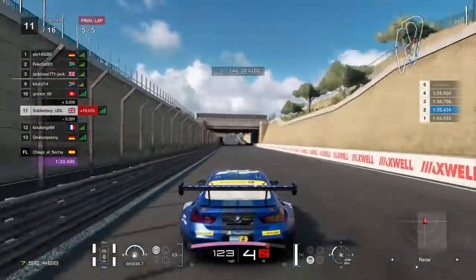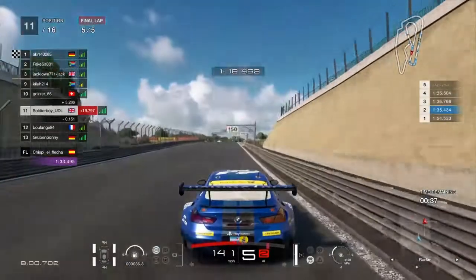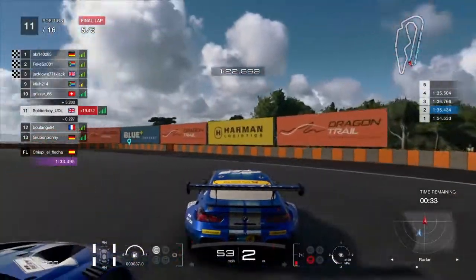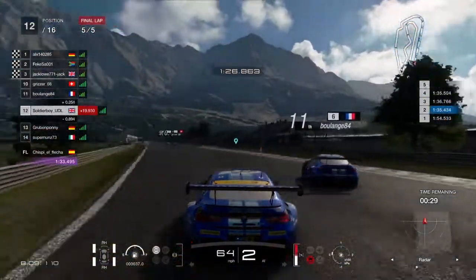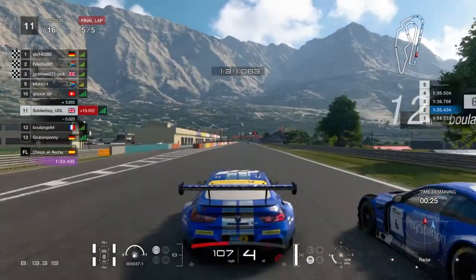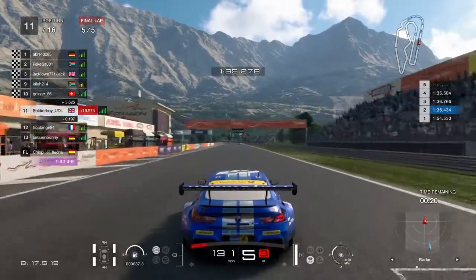Just trying to hold on now to 11th. We're definitely not catching 10th, so just trying to hold on. There is a car right on our tail as well. That's why we moved over very early to try and avoid him taking the corner first. We're going to try and get a better exit. He's gone on the grass a bit, so that's going to slow him down. So we are going to keep 11th as we cross the line.